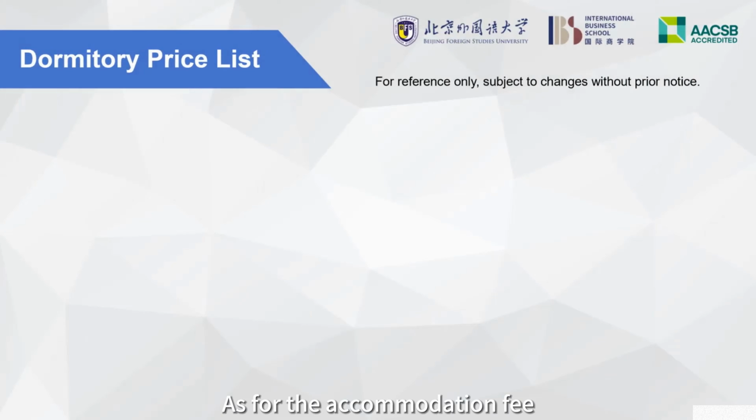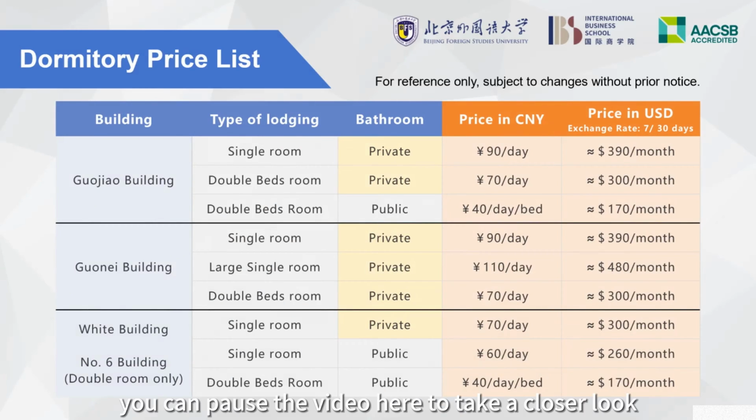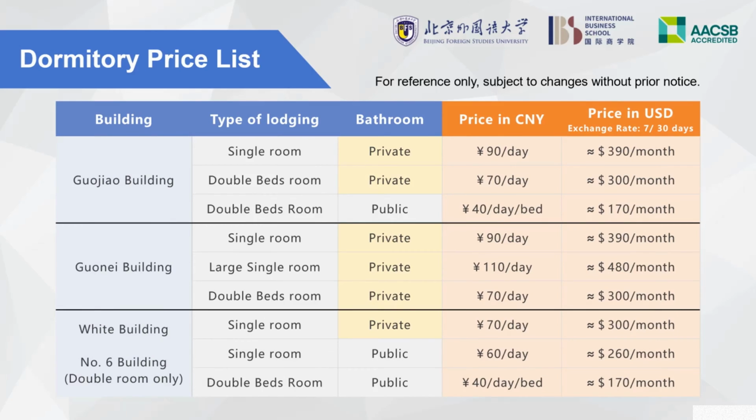As for the accommodation fee, this is a dormitory price list. Please note that this list below is only for reference. There may be adjustments every semester. If you would like, you can pause the video here to take a closer look. Overall, the monthly accommodation fee at BFSU will range between $170 to $480.